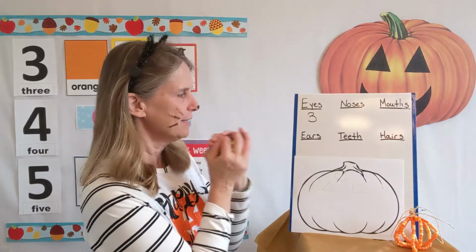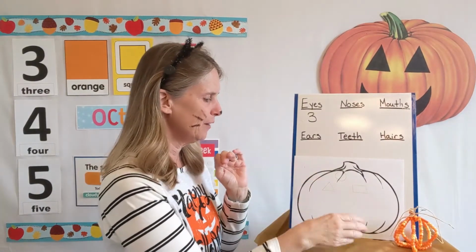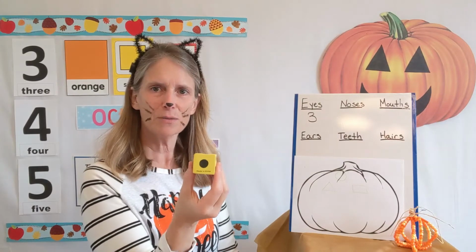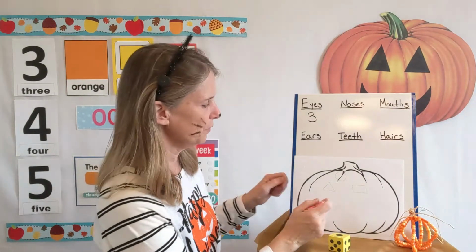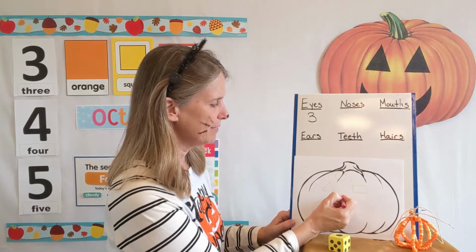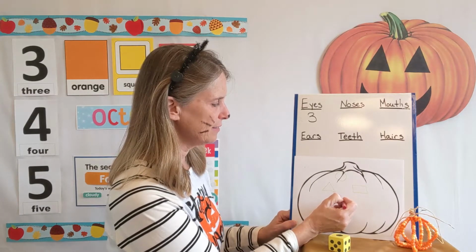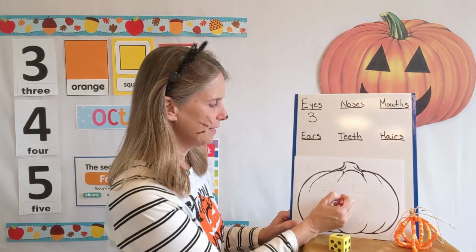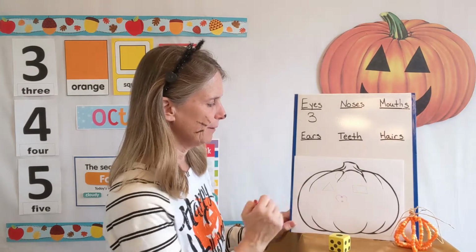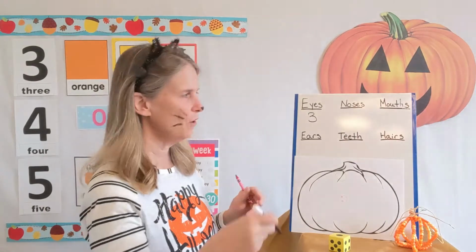You ready? Let me get my dice. And I rolled a 1. He gets 1 nose just like we have. This time I think I'm going to use a red crayon. Mine's going to get a funny nose. It's going to look like this, and then like this, almost like a heart, with things at the top and the bottom. Okay, so he has one nose.